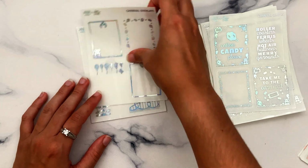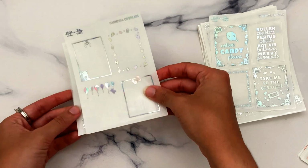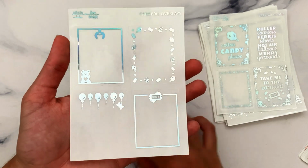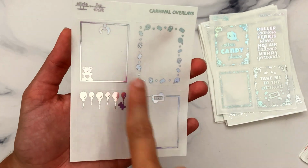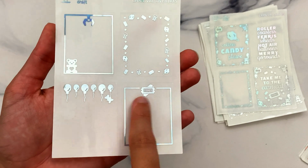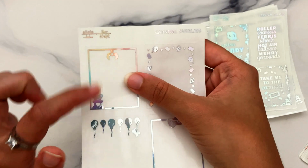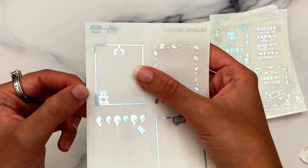So that's the quote overlays, and then we have the full box overlays, of which there are two types. So this is like the standard border one. So we have our two line borders. This one has the little tickets at the top, and then this one has the little bear and the claw from the claw machine decorating that.